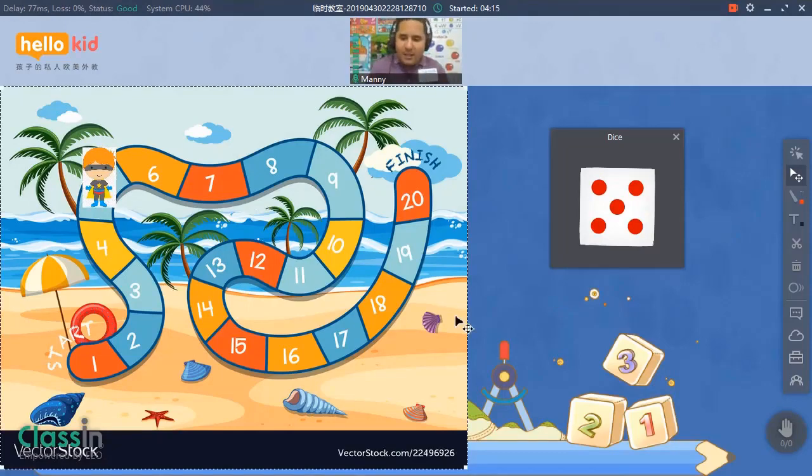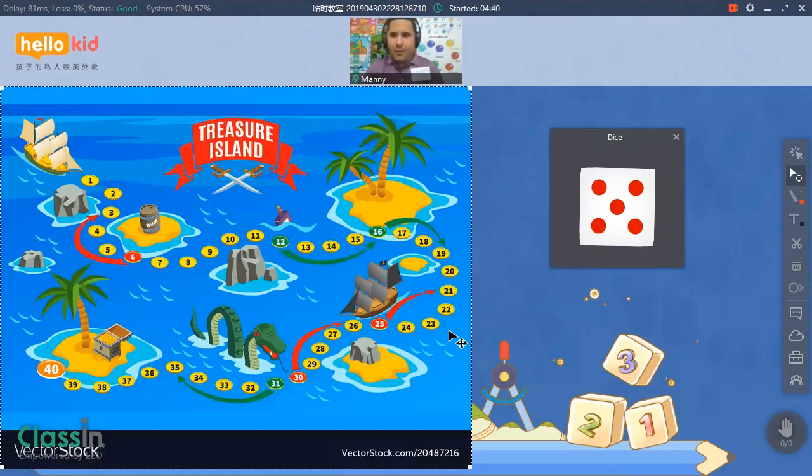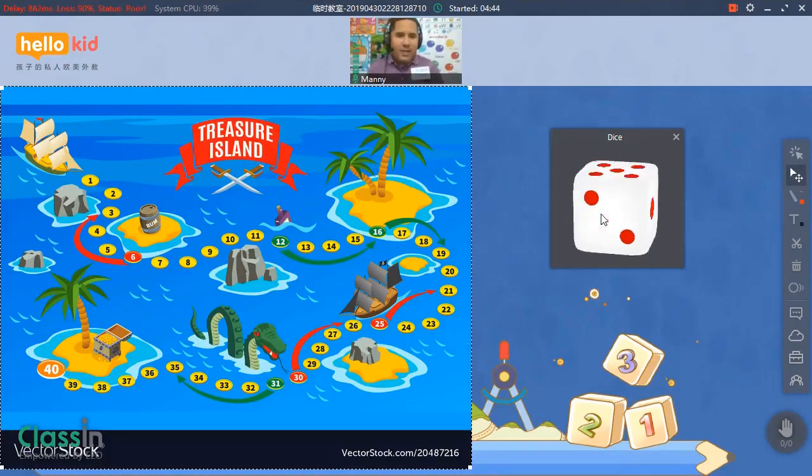Of this kind, I have a lot more. Since I don't have that much time, I also have walking in the forest. I have treasure hunting. For this one, I will use a ship. Let me just show you this one. Okay, so for this one, I will use a picture of a ship. So, same thing.